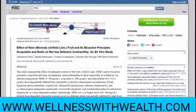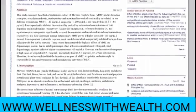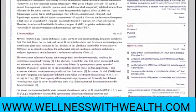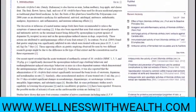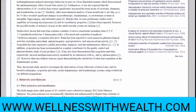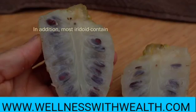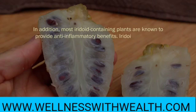Another study published in the 2014 edition of the Scientific World Journal states that scopoletin has been reported to exhibit antioxidant, analgesic, and anti-inflammatory effects, while rutin has been reported to exert numerous pharmacological activities including antioxidant, anti-carcinogenic, neuroprotective, and anticonvulsant activity. In addition, most iridoid-containing plants are known to provide anti-inflammatory benefits.